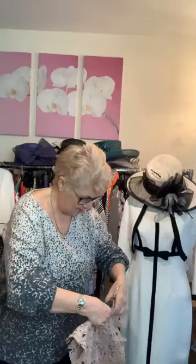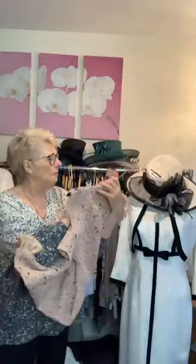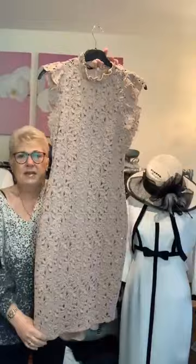This is a small, and I was trying to find the price for you because it seems to have fallen off. But I think this one is £40. Let me just see. Yes, this one is £40. Now, this is a small. So Zara small, gosh, it can be anything from a 6 to a 10. So if you want to come and try it, absolutely lovely. Or if you know you're a Zara small, there you are.